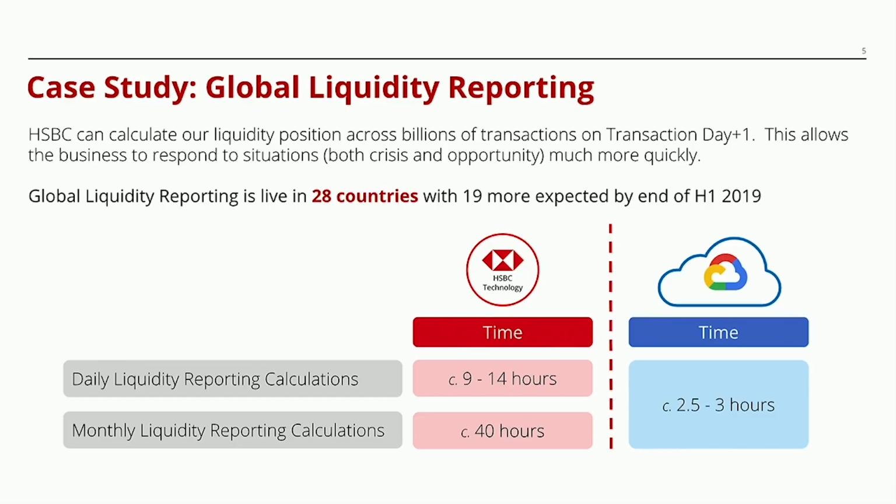And on a monthly basis, we have to do an analysis and some look back of how we're doing our funding and the trends. That was taking us 40 hours, now taking about 3 hours. So this is now live in 28 countries. It'll be fully live by June of this year, and it's delivering tremendous value. And our regulators, the Bank of England in the UK, are delighted that we can now provide this information in a more timely manner.